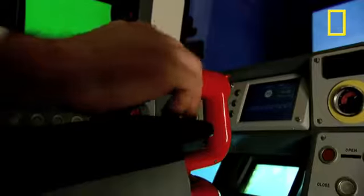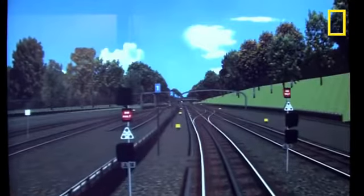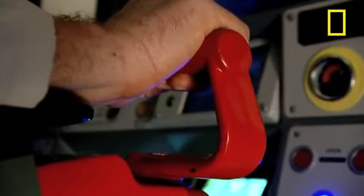Right, so just push this forward and I'll start moving. And the train will go. And back to brake. And back towards you to brake. Right. Oh, here we go. And as any tube driver will tell you, the secret to a smooth ride lies in the wrist action.